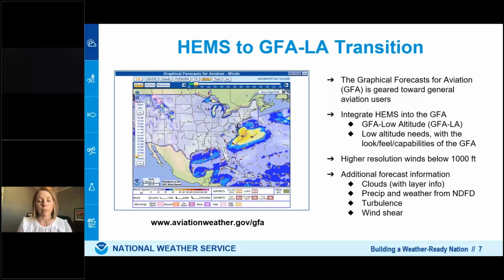And it has a lot more information than what you're going to get from the HEMS tool. It's not just for low altitude flyers. It's actually geared towards general aviation users. The idea is that they can go to this page and get all the pertinent weather information that they would need to self-brief for a flight that day.